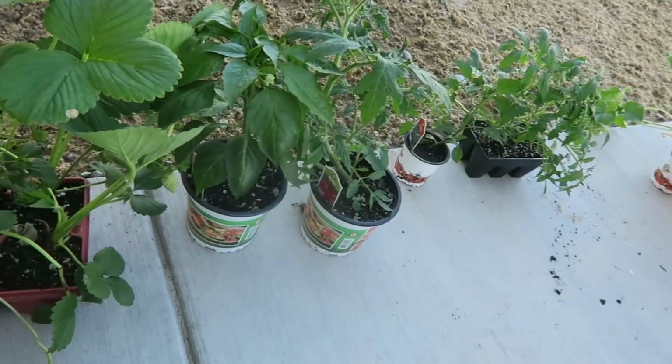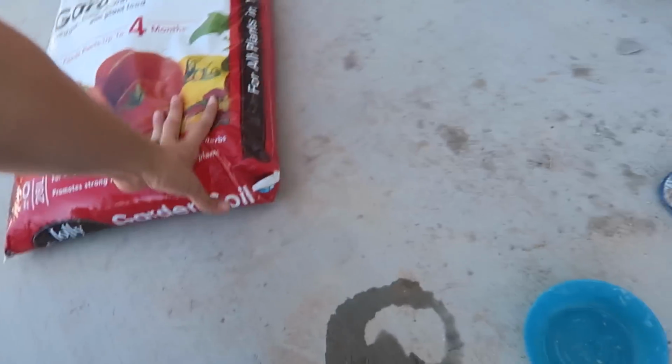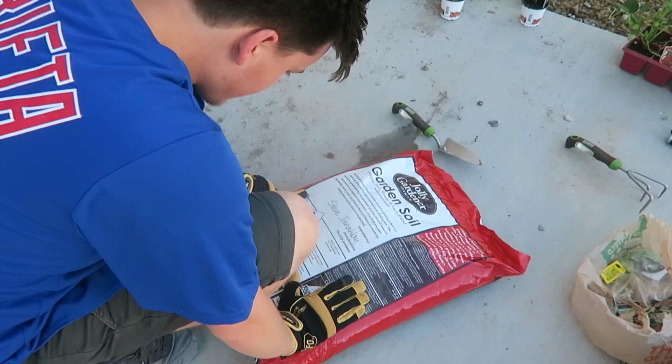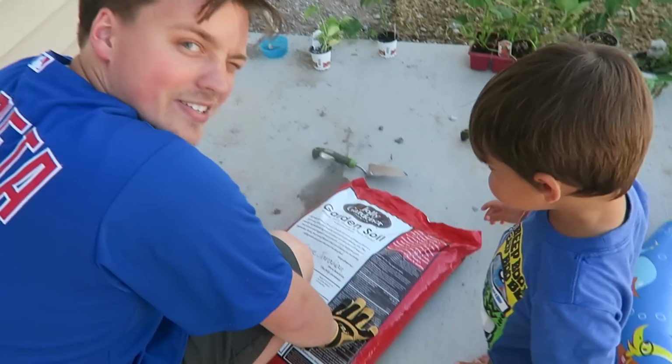We are super new to this. Like I said, I feel like we're cheating because most of them are already grown. We just have to make sure it's on good soil and planted. But that's what we're going to do right now. We got this little watering jug so Noah can help water every morning. Then we also got some tools so he can help in gardening. Look at Sam with his gloves. He looks so professional. So we're going to put this dirt on.